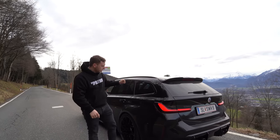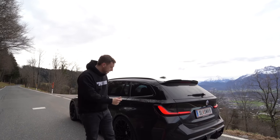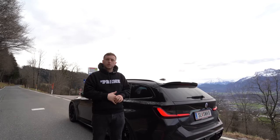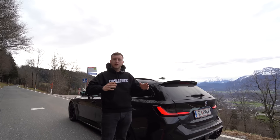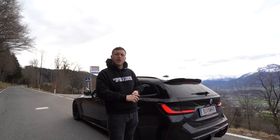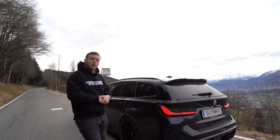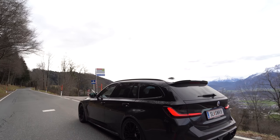So this car is already dropped on H&R adjustable ride height springs. It does have a set of Yido wheels, but they are currently being remachined or something. But we're gonna put a full MHC kit and a lot more, but we'll go into that later. But let's have a little look around the car. I'm gonna jump out of the way and appreciate the car.